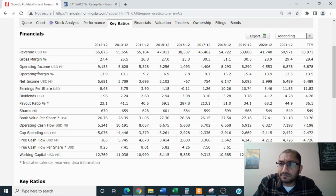Next is the operating income. The operating income is the amount of money that's left with the company once we subtract the cost of goods and operating expenses from the company's revenue. Back in 2012, the company's operating income was about $9.2 billion. And for the year 2021, it was about $6.9 billion. Over the past 10 years, the company's operating income has a similar trend as the company's revenue.